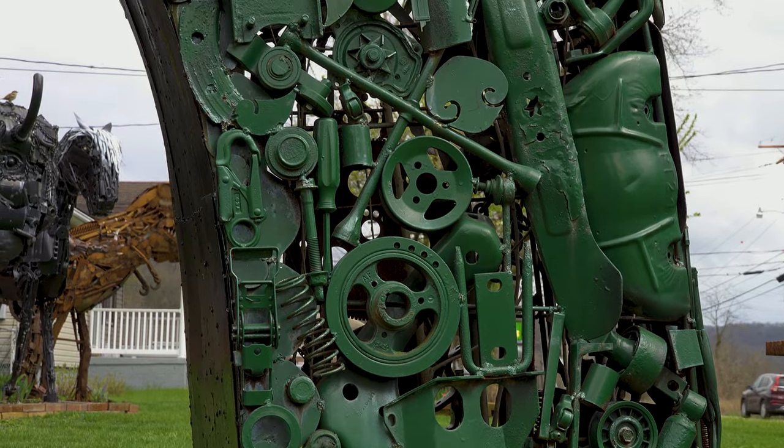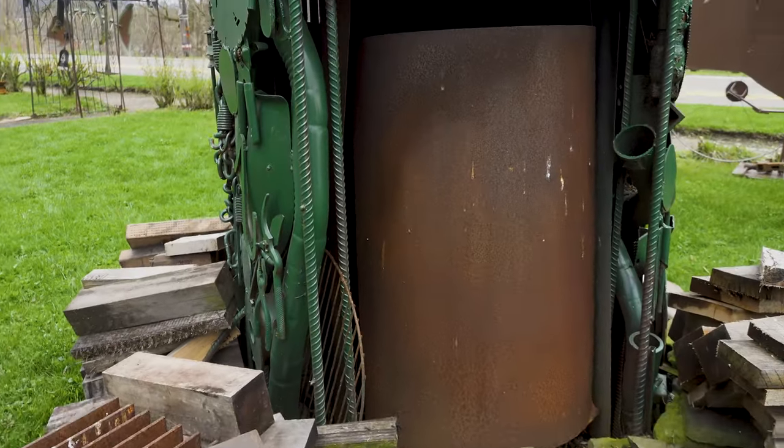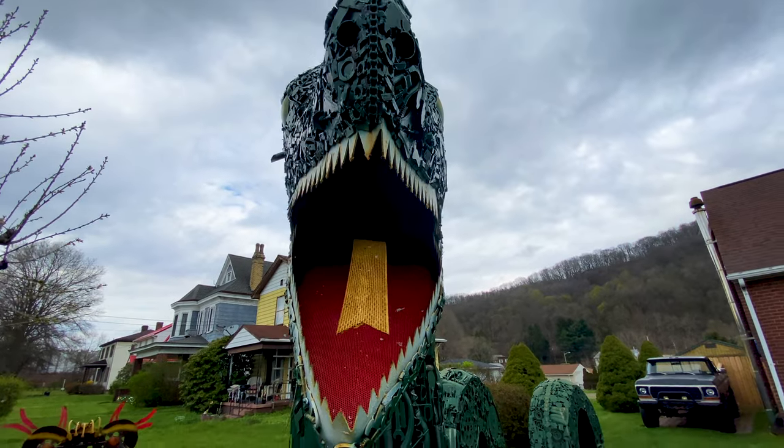Ken says the dragon took him about 6 months to complete, and not only is it a beautiful piece of art, it's also a functioning barbecue. You can open up the back and barbecue, smoke comes out of his nose. Oh my gosh. Yeah, in the summertime, I sit there and barbecue and smoke comes out. If the wind blows good, it goes right across Route 2.